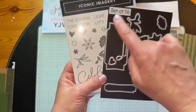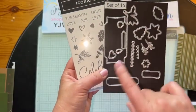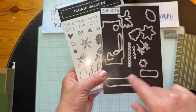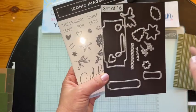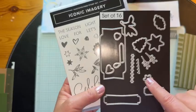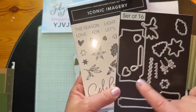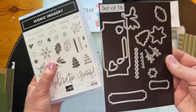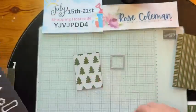I think these three, and even the big one, right? I'm going to use that sometime this week for sure. So these 3 dies you're going to be able to use in all of your other paper crafting, right? So I love it. These little sprigs are gorgeous. We can always use stars. So it's not just the stamp set, it's the dies too, right? You can use them with the stamp set or on their own.